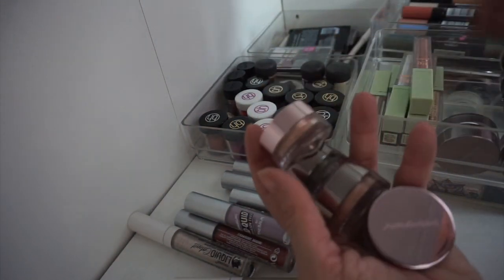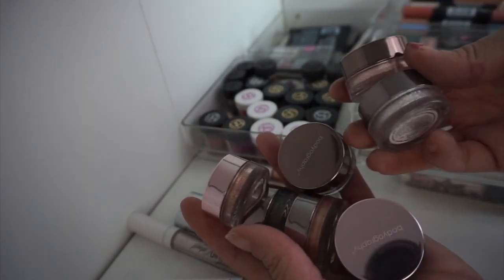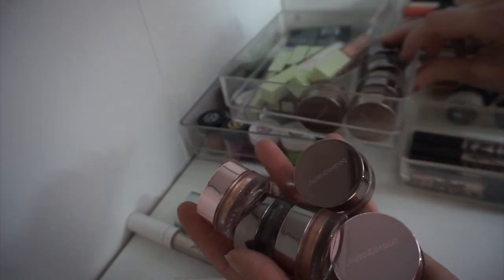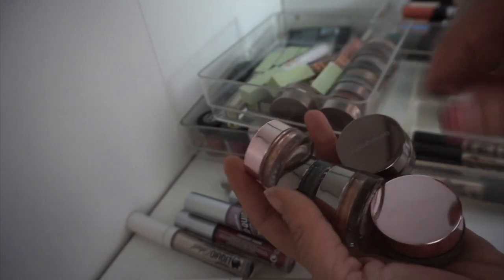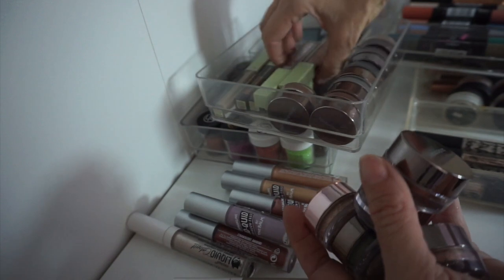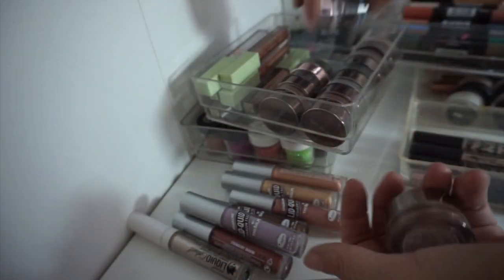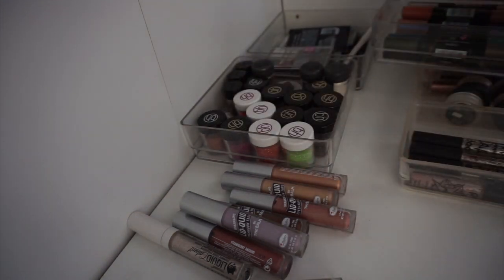I have a bunch of glitter pigments from Bodyography. I love these. There's no way in hell I'm getting rid of them. I have 2, 4, 6, 8, 10, 11 of them. And I love them all. Do I wear them a ton? No, but I think I'm going to bring some in my everyday makeup bag for when I am at my mom's. So I'm going to keep all of those.